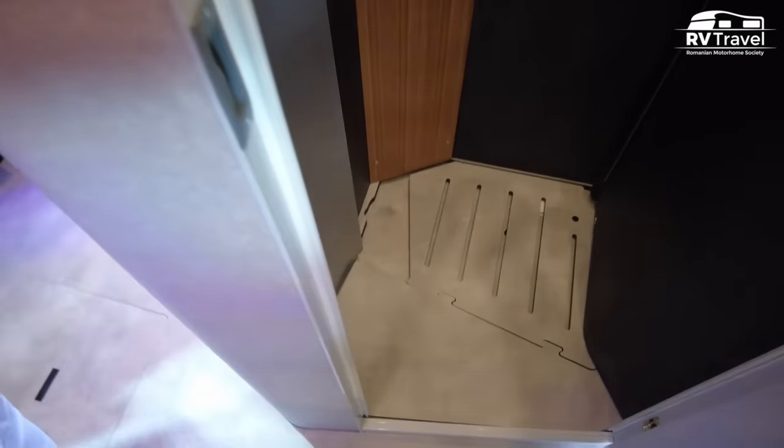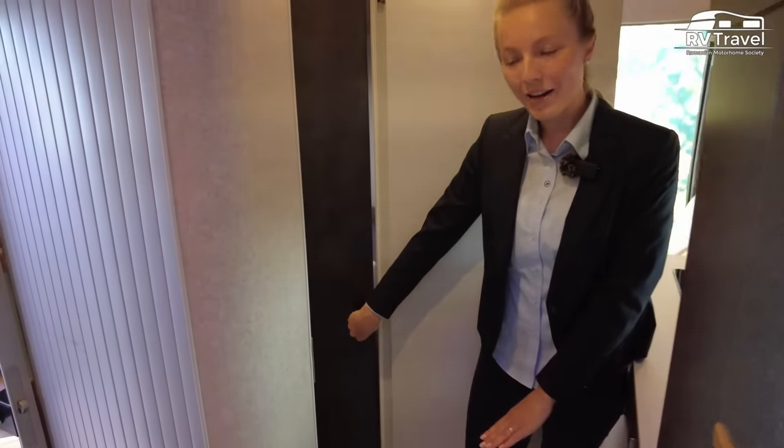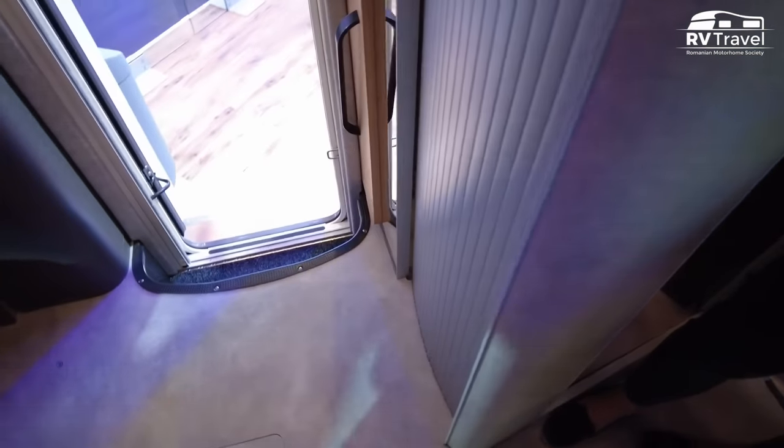Also, the floor level shower is another very nice thing in this car. You don't lose any standing height in here, and it gives free the sink if you move it out, and it closes the sink again if I pull it in there.